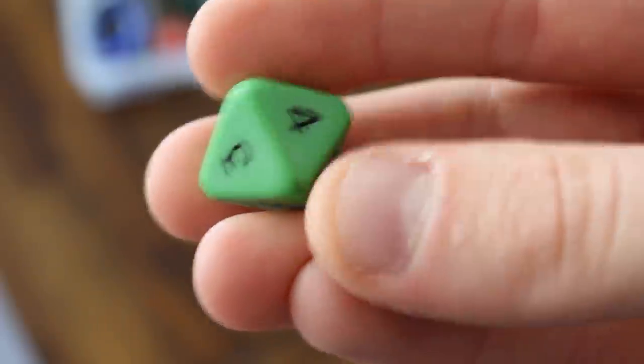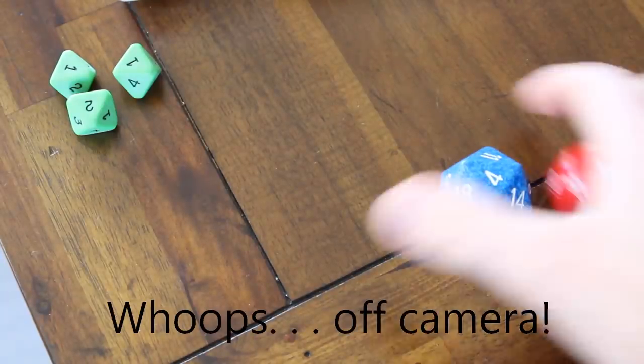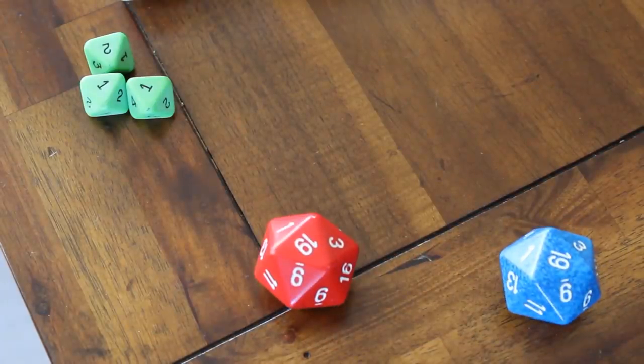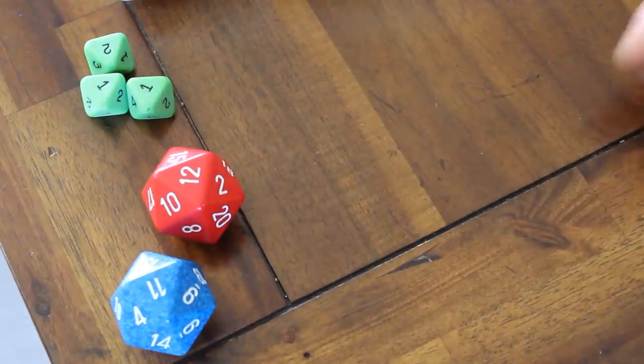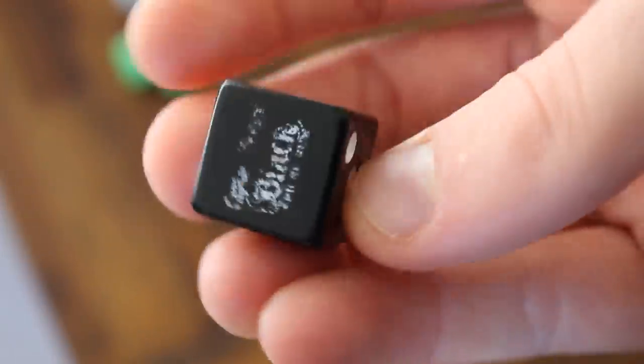I like them because they tend to roll a bit better and are easier to pick up than the pyramid dice. And then I have these two. I like to roll these so that the players can see the numbers across the table. And this, I have a black die from the Captain Morgan Black Spice Rum that I often use to represent the big bad or a boss.